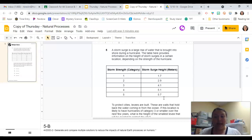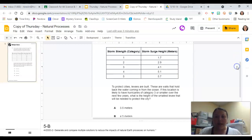Some things that I noticed is when we get down here, so when I'm looking at these numbers here, they're different. So 1, 2, 4, and then it's 5 and 5. So that's kind of interesting to me. So when it's a category 4, it's 5.1. And then when it's a category 5, it's 5.7. I don't know if that means anything, but that's just something that I noticed in the chart. Let's see what they're going to ask.